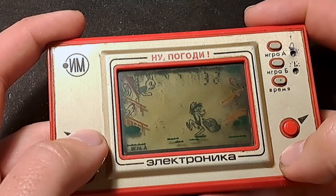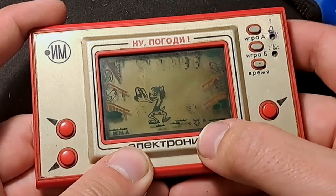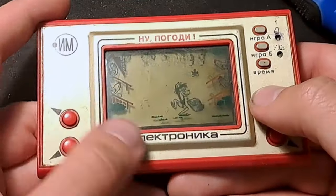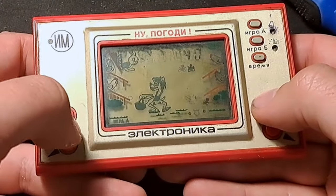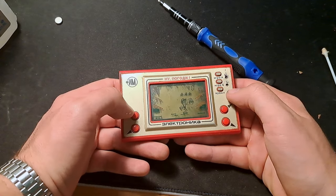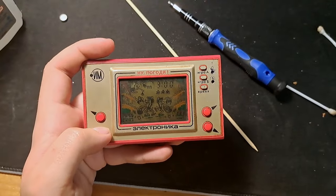Ooh, catch. If you miss one, you see the egg falls, and a little chicken appears here. So you get only 3 lives, I guess you could say. Now I'm gonna miss another one. And game over. Got 40 points. New high score.